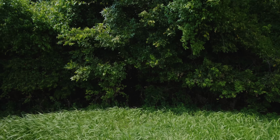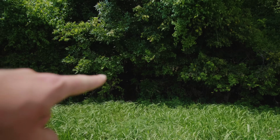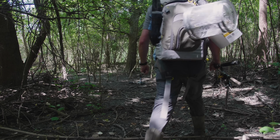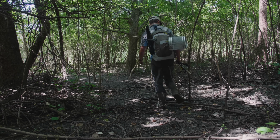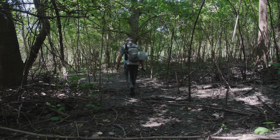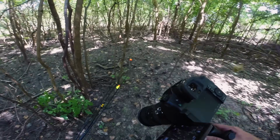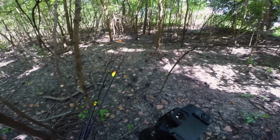I can't see it, but according to Google Earth, the pond is somewhere back in the woods. So I'm gonna start heading through these woods and see if I can find it. You can tell how high the water was because of the vegetation on the trees. If I was here about a month ago, I'd be about 15 feet underwater. That's insane.